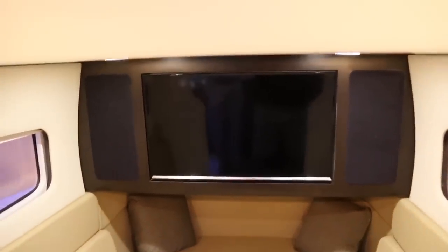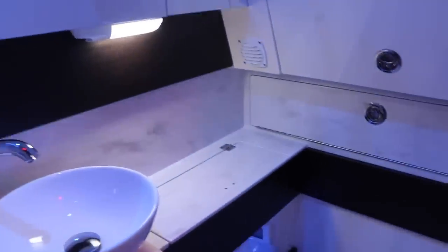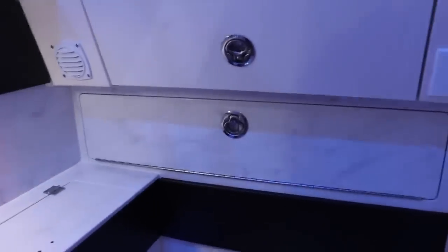That's a flat screen TV. Nice, look at this. It's a DVD player. The kids get hot or bored, take them down here and let them put in their favorite DVD. Look at that. After a couple hours. Yeah, separate head and shower. You don't see a lot of that on a boat this size.